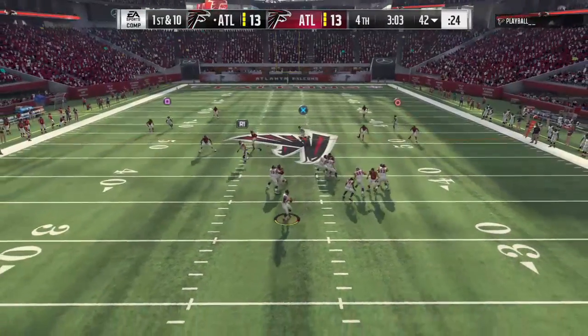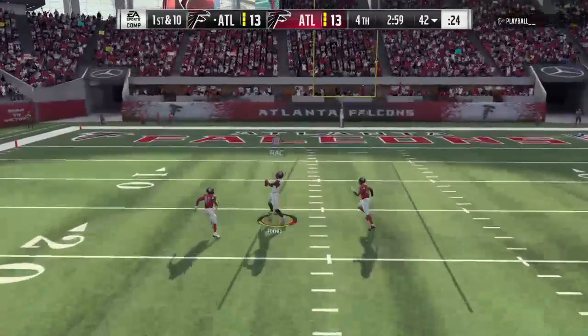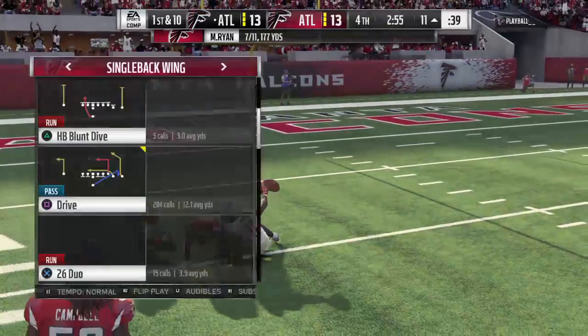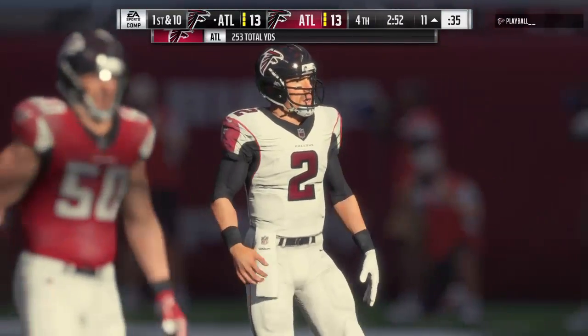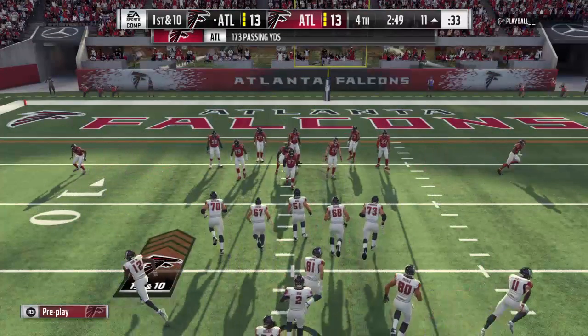Ryan. He's going to fire one deep, middle of the... That's caught inside the 20. And he takes it down deep into Atlanta territory. A big play there. Ryan to Jones, 47 yards.